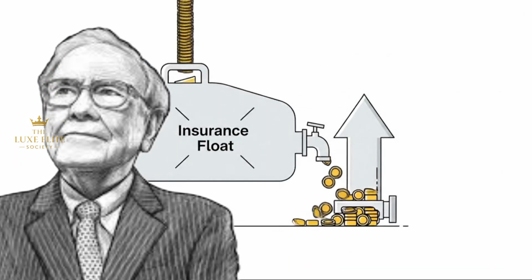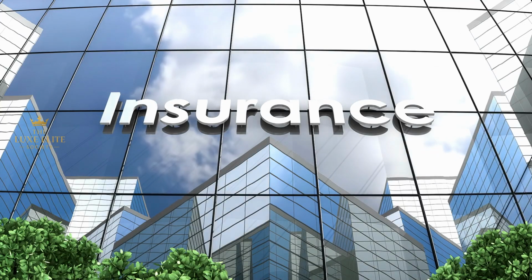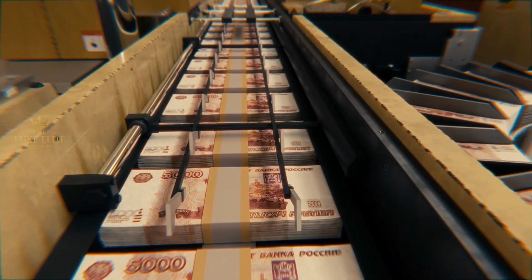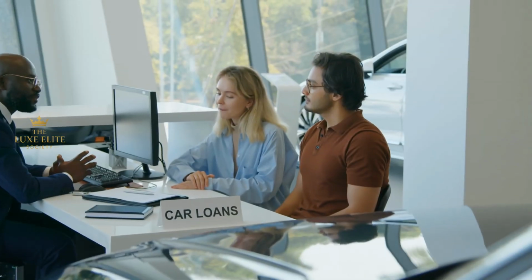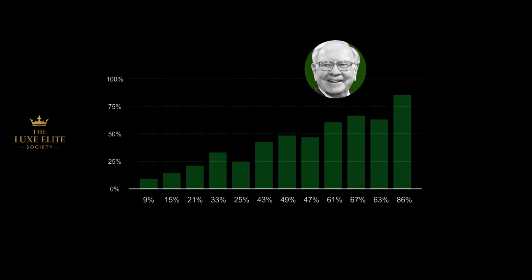The fuel was the masterstroke of his career: insurance float. In 1967, Berkshire bought its first insurance companies. Buffett had a huge realization: insurance companies collect premiums from customers up front and only pay out claims much later. This giant pool of money they hold in the meantime is called float. It's basically a massive, interest-free loan from all the policyholders, and if you run the business well, that loan costs you nothing. This gave Buffett a gigantic, ever-growing river of free money to invest.